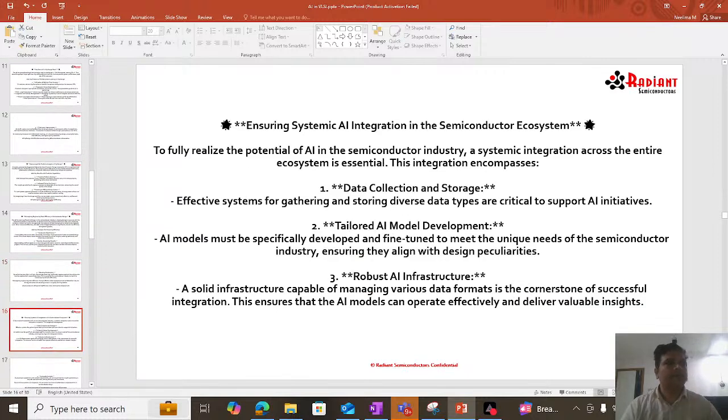Now let's look at ensuring systemic AI integration into the semiconductor ecosystem. Okay, to fully utilize the potential of AI in the semiconductor industry, a systemic integration across the entire ecosystem is essential. This integration encompasses data collection and storage. Effective systems for gathering and storing diverse data types are critical to support AI initiatives.